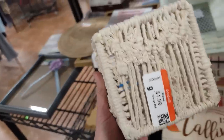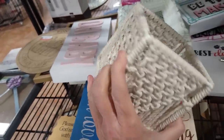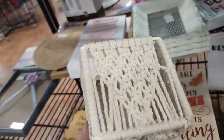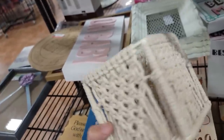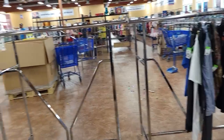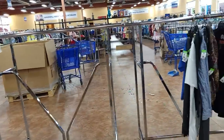Nothing else too exciting except that. It's really cool, a little macrame kind of pencil cup kind of thing. I really like that. I'm grabbing that for $1.99. Yeah, just like that. Halloween is all gone.